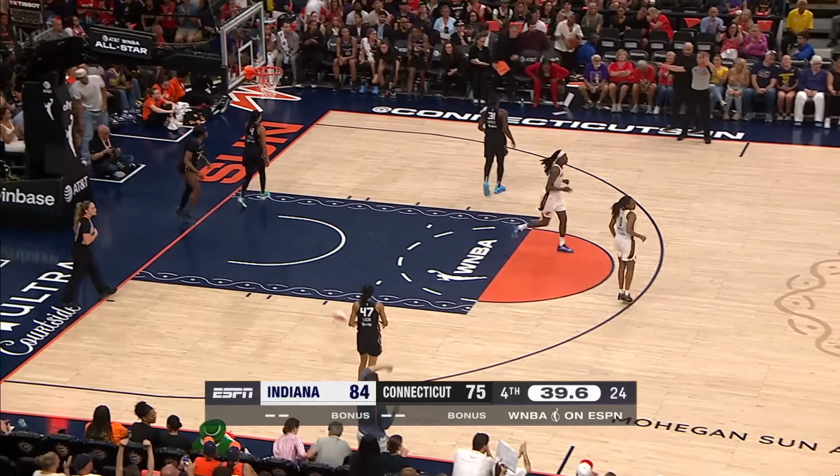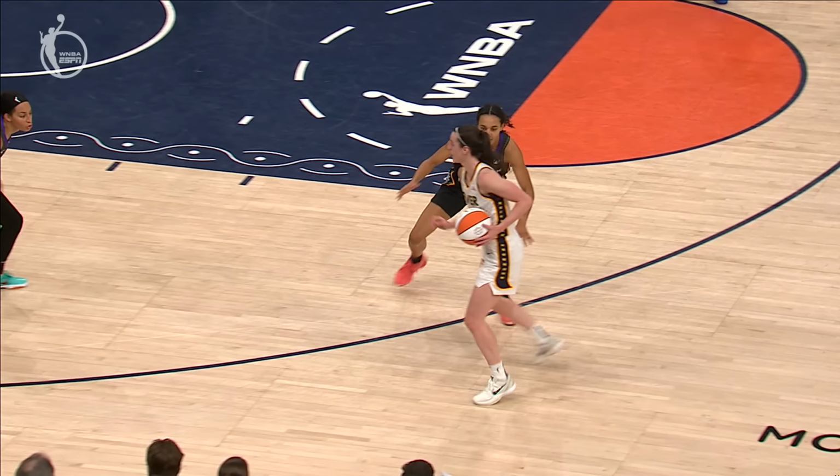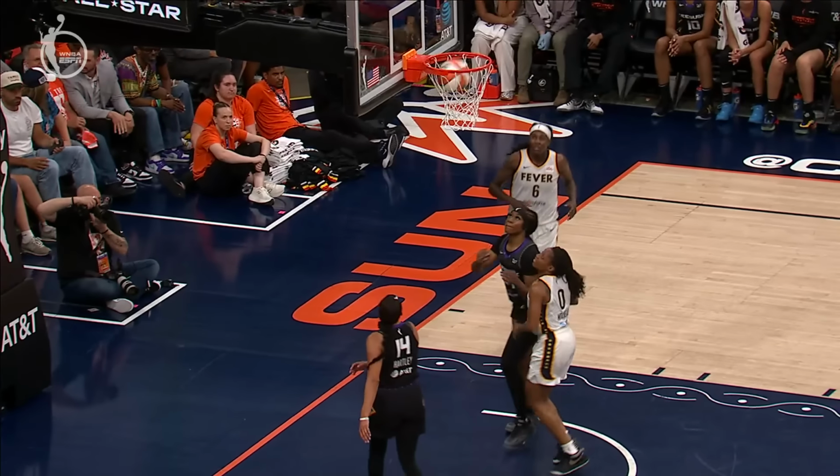Patented bounce pass. Yeah, she kind of pull up. A little bit of a jerk motion to stop her momentum.